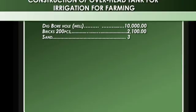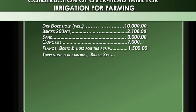Arthur came to my office and we went through what he would need to invest in his irrigation scheme. Dig borehole, well, 10,000. Bricks, 200 pieces, 2,100. Sand, 3,000. Concrete, 7,000.